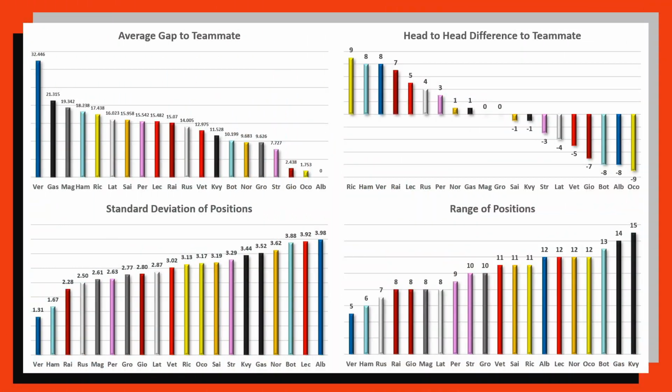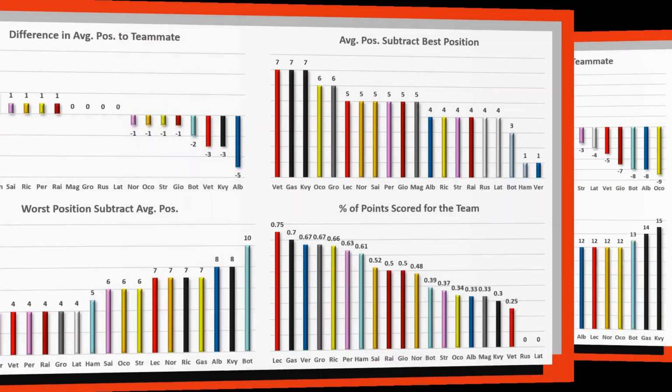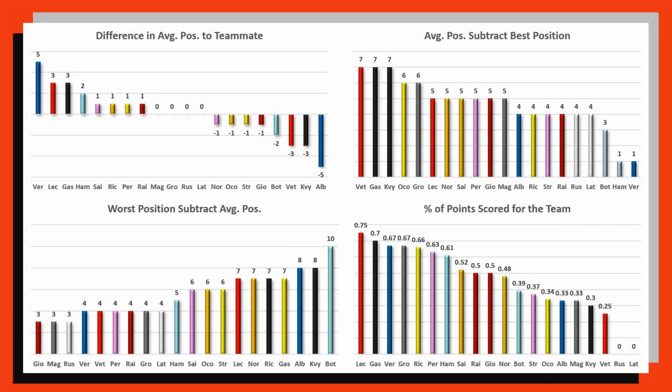And then just to save a little bit of time, I've not animated the next four, but here they are. Top left, we have the difference in average position to your teammate. So Max Verstappen's average finishing position was P3 or P2 or something like that, and then Albon was 5 positions behind that. So Verstappen was 5 ahead, and Albon was therefore 5 behind.